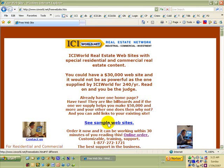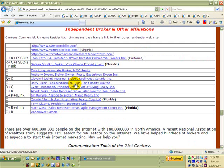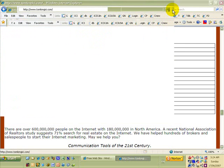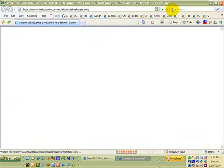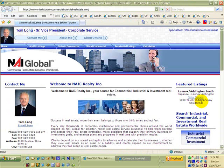I'm going to click on see sample websites, and we have sample websites for all of these companies. You can always visit iciworld.ca to see all of this in action. If you click here for, say, independent brokers, I'm just going to pick one particular broker, happens to be Tom Long, and you'll see a beautiful, what I call a $5,000 to $10,000 looking website, come up on the screen here momentarily. Happens to be a gentleman named Tom Long.